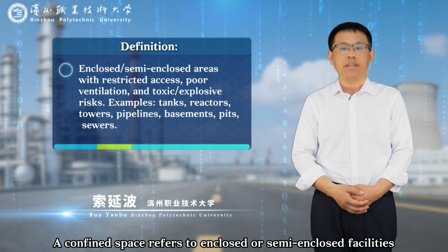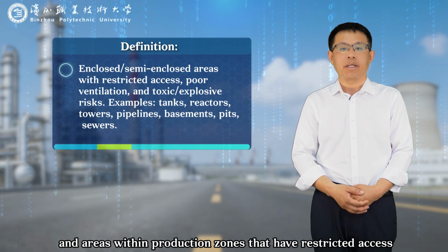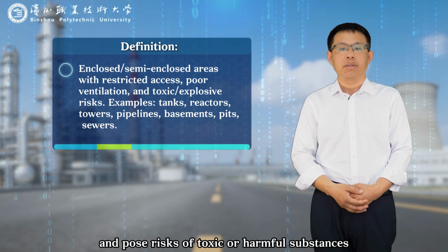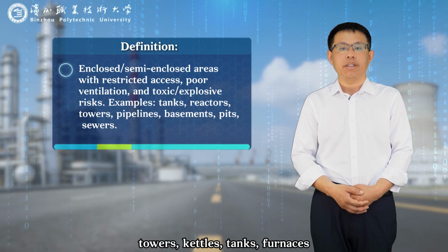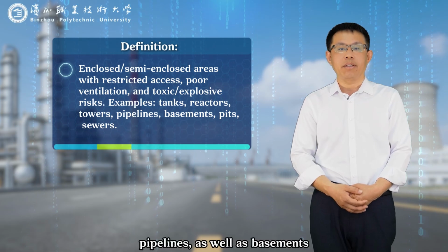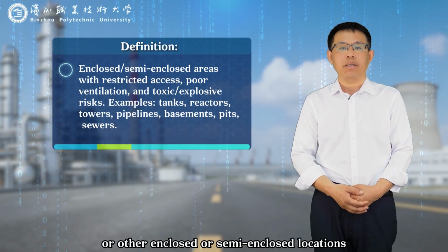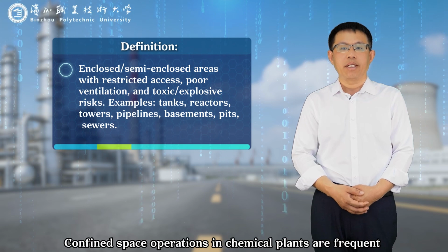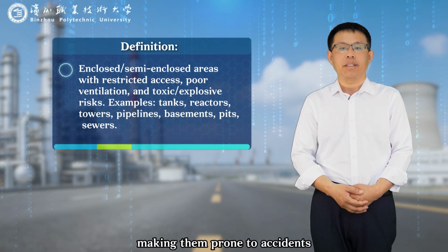A confined space refers to enclosed or semi-enclosed facilities and areas within production zones that have restricted access, poor ventilation, and pose risks of toxic or harmful substances such as reactors, towers, kettles, tanks, furnaces, boilers, drums, pipelines, as well as basements, inspection wells, pits, sumps, sewers, or other enclosed or semi-enclosed locations. Confined space operations in chemical plants are frequent and involve numerous hazards, making them prone to accidents.